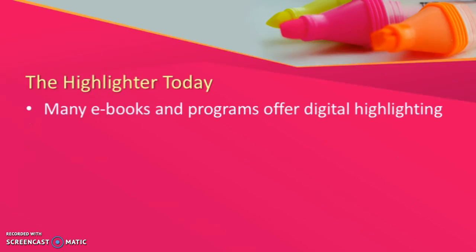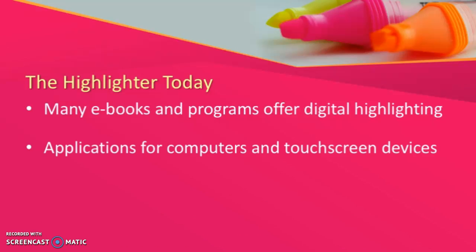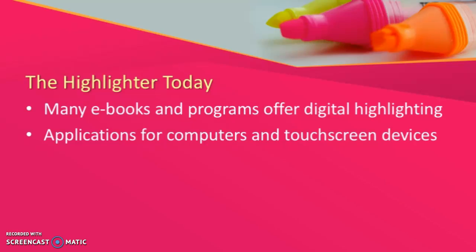Fortunately today, the highlighter has been adapted to be used as a high-tech device. Many ebooks and programs often offer digital highlighting, so students that are working with digital text can still use their highlighting techniques. And many applications now exist for computers and touchscreen devices, such as Notability. That was the application that was used actually to create the videos before the demonstrations of how highlighting can be used in math and science.